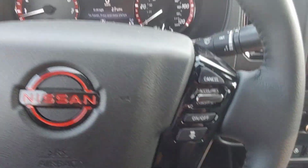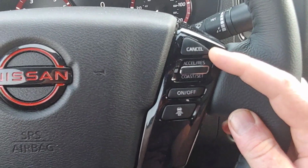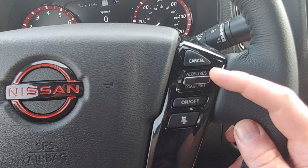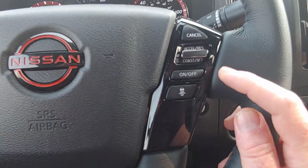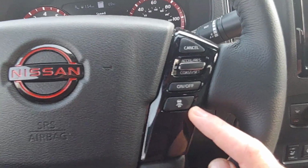Boom. All right, over here you've got mostly cruise control stuff. You can see the cancel button is big and prominent on top. Here's the push this up for accelerate or resume, pull it down to slow down or set the speed. This turns it on and off. This is your distance control for the adaptive cruise.